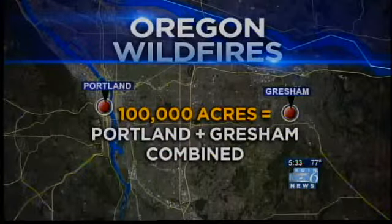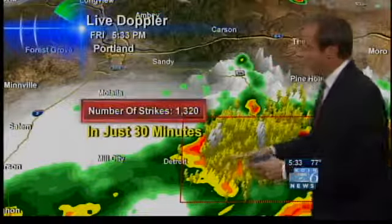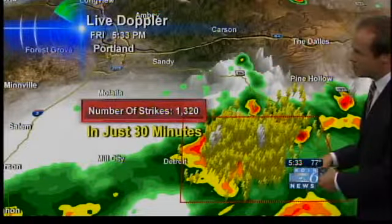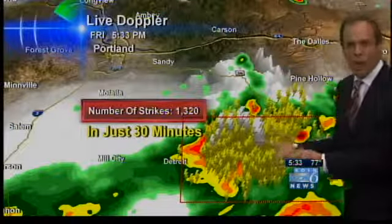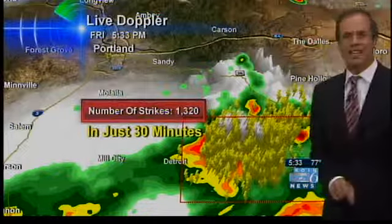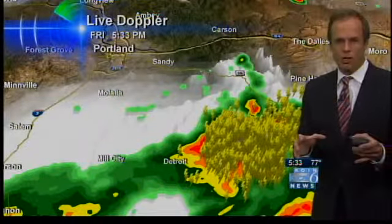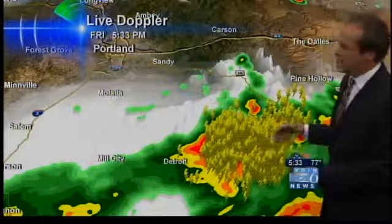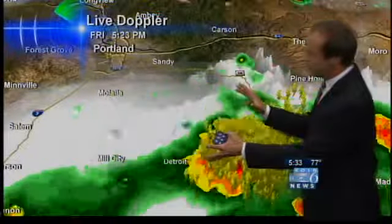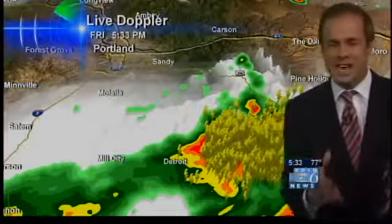And Bruce, you've been warning us about thunderstorms for several days. What is the latest? I know we had some pretty intense ones today. Oh, very intense. And going on right now, Jeff. In fact, look at this thunderstorm that is near Breitenbush Hot Springs tonight. So this is over our part of the Cascades. 1,320 lightning strikes in just 30 minutes. This is a severe thunderstorm, and so this warning will continue for a while. What is it doing? Gusts of 60 miles an hour are possible as this moves in the area of Breitenbush Hot Springs tonight. It also has heavy rain and hail.